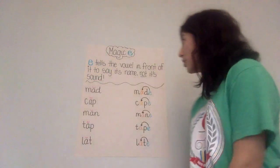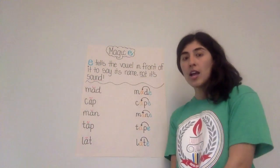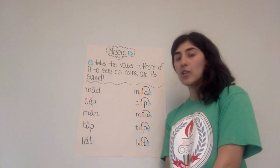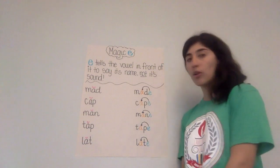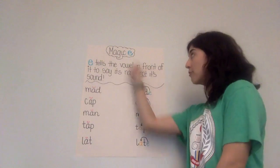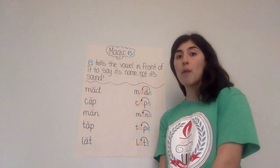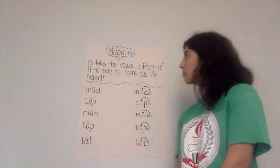And today I'm going to talk to you about the magic E. And the magic E is going to help you so much, not only in your reading, but when you're trying to write words that have the short A sound or the long A sound. So I'm going to go over what the magic E does. And then after I go over it, we're going to read some words and I'm going to talk to you about what the magic E does and how it's magical.